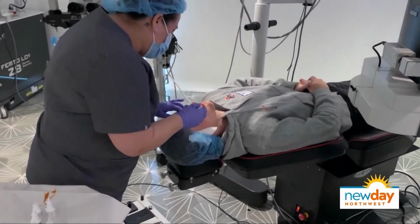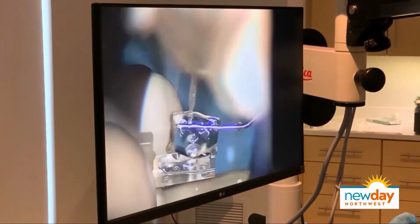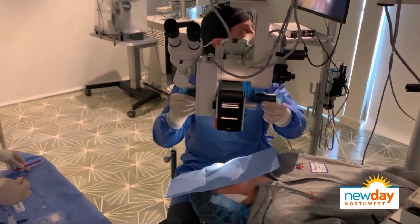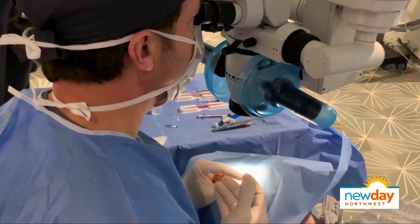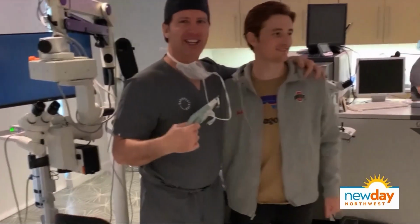You are actually so confident in this procedure that you did it on your son. I did, about 2 years ago, and I myself had very thick glasses. I had LASIK many years ago before the Evo ICL was available, and my son inherited those very nearsighted eyes, and so about 2 years ago I put the Evo ICL in his eyes. He's got better than 20/20 vision. Really? Absolutely loves it. That is incredible.